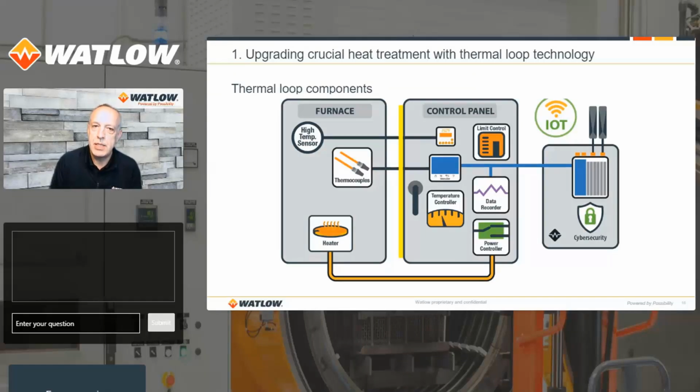Okay. If we look at the design of the control panel itself now, there are potential areas for improvement. Some pioneering trends that Watlow have been able to provide include smaller panel doors to enable safe access to the low voltage areas of the panel.